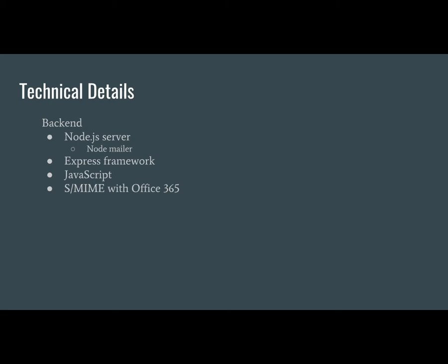S/MIME is basically a standard for public key encryption and for signing. Because the Virtru API is not publicly available, we talked to Chris, and Chris wanted us to use S/MIME to implement the actual encryption, for more abstraction, so we can actually get to the core, and it's more beneficial for the client.